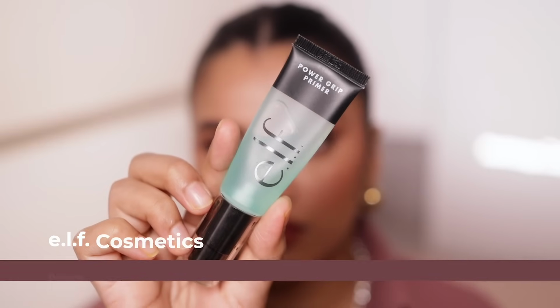You guys know that I do not skip on primer. I always make sure that I use a primer because I have oily skin. I need a primer for my makeup to last all day. So I was very excited to try this particular primer, and I was eager to know what this texture feels like because I had seen so many people talking about it internationally, and then finally when it released in India, I was like, this is the time to purchase it. I'm talking about the e.l.f. Power Grip Primer. Oh my god, this has become my staple.